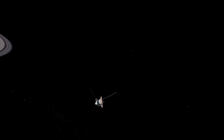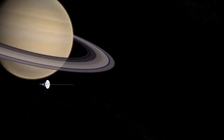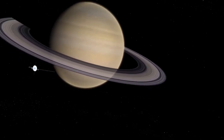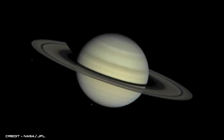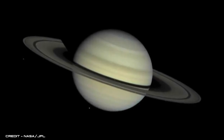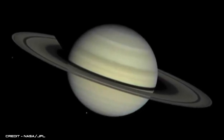Nearly 20 months later, on the 9th of November 1980, Voyager 1 finally reached the ringed world, Saturn. This blurred image shows Saturn's dark and light bands of rotating clouds, its huge magnificent ringlets, but also two of the gas giant's mysterious moons.